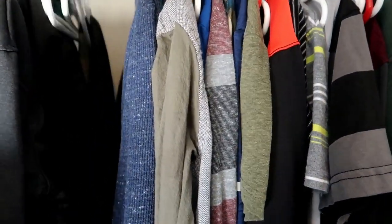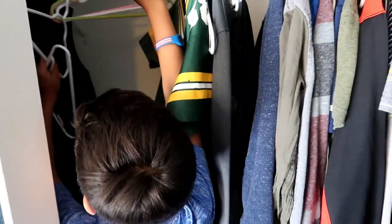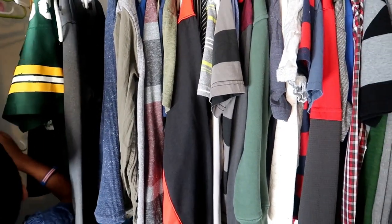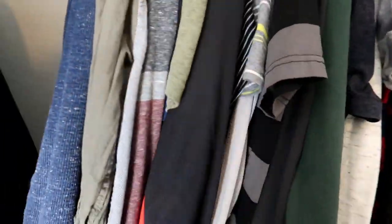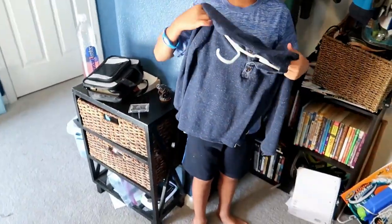So, Elijah, you get to help me out and decide what we're gonna keep, what we're gonna donate, and what we're gonna sell, okay? Okay. And actually, we could probably sell a lot of this because this is still in really good condition. Does this still fit you, dude? No, actually, it doesn't. Hold it up. It would be super tight on me.